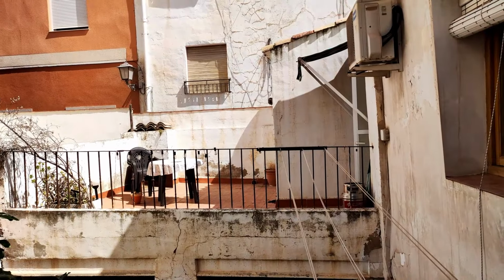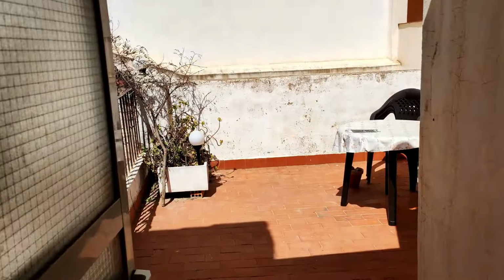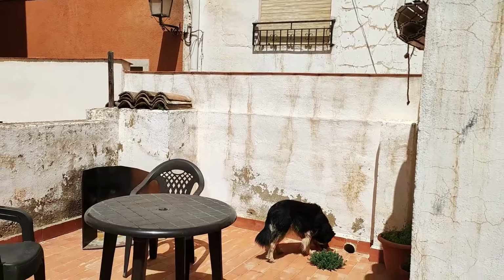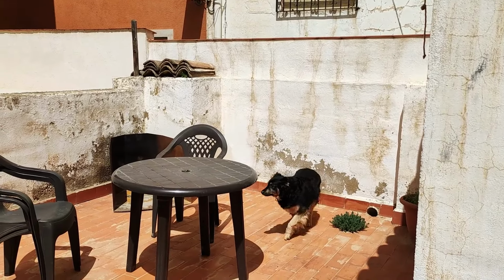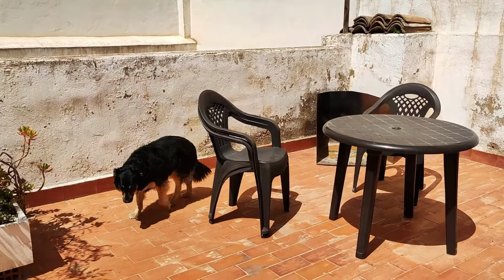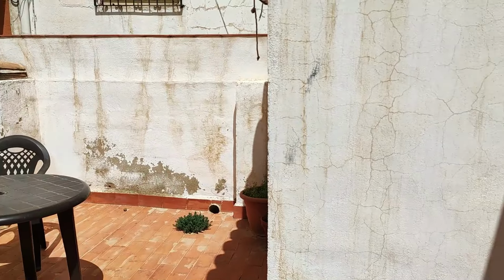Summer nights in the south of Spain are hot. We love gathering around a table and having dinner together, sharing stories of the past, reflections of the present, and hopes for the future.